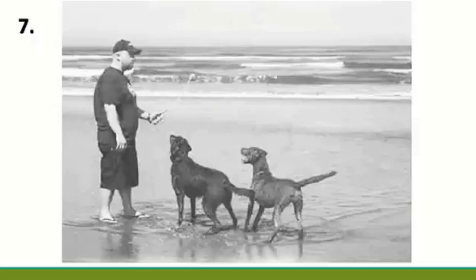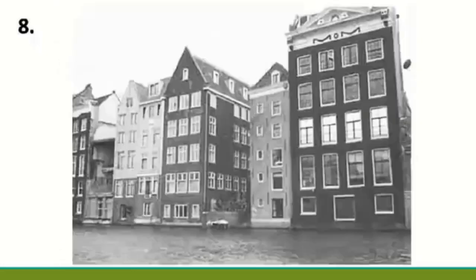Number 7. Look at the picture marked number 7 in your test book. A. He is tanning in the swimming pool. B. The dogs are running in the water. C. He is playing with his dogs. D. He is feeding his dogs.